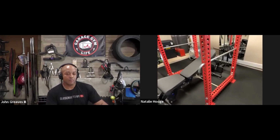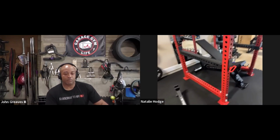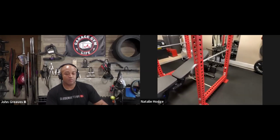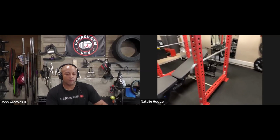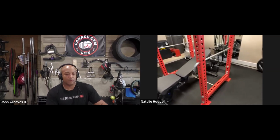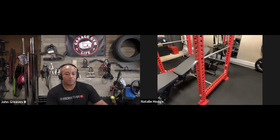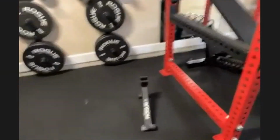Yeah, that's my preference. My first preference is to have one client training on one rack and then another on the other. But it depends on what our programming is for that day. I try to think about how we can move through everything as efficiently as possible. So if we're going to do upper body and lower body on the same day, we'll do all of our bench over here and then all the squats over there, with deadlift in the middle.